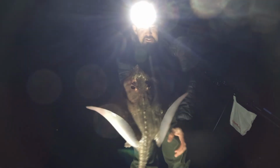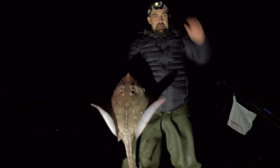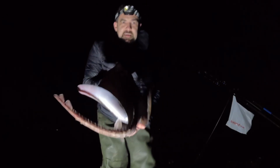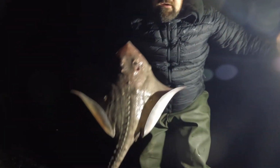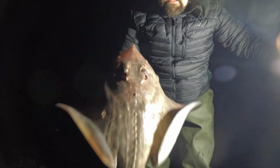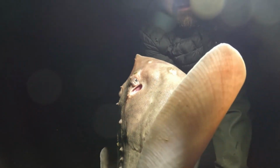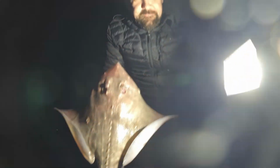There we are, target achieved. I'm going to turn my torch out so you can actually see. There we are, he's all curled up. And that is, I'm not very good at this, you can tell, one Thornback ray. So you can see there why he's called a Thornback. If I do that, see him all at the back there, all the way down the tail. Nice and spiny, pristine little spiny.